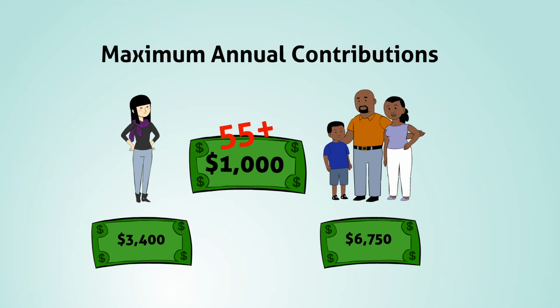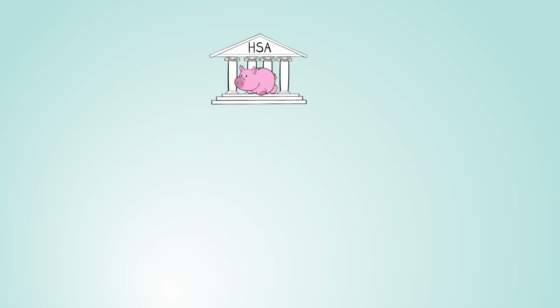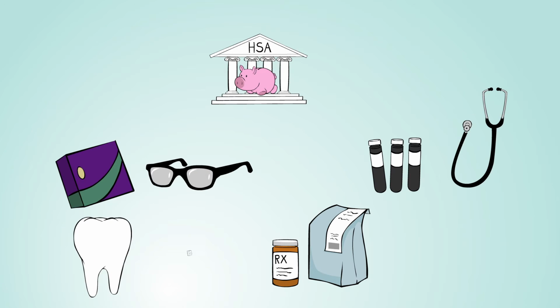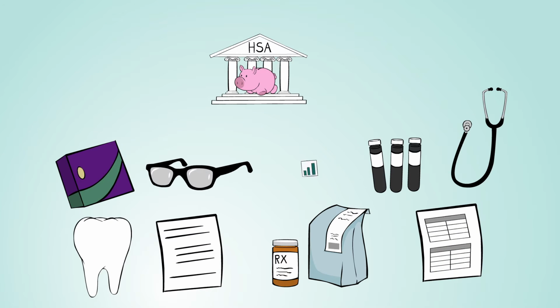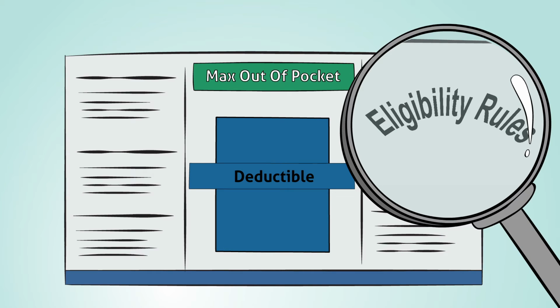If you are age 55 or older, you may make an additional contribution called a catch-up contribution. You can use the accumulated funds in your HSA to reimburse IRS-approved expenses, including prescription medications, over-the-counter medications with a physician prescription, exams and tests, dental, vision, COBRA premiums, long-term care premiums, retiree health insurance premiums if you're 65 and older, and more. The money in your HSA can be used to reimburse these expenses for you and any of your IRS dependents. Your health benefits plan may define dependent eligibility differently than IRS guidelines. Talk with your employer about your specific dependent eligibility rules.